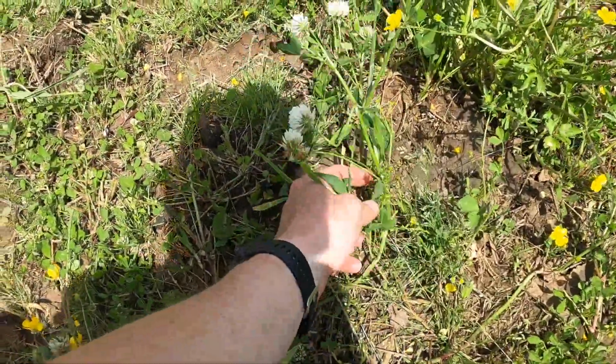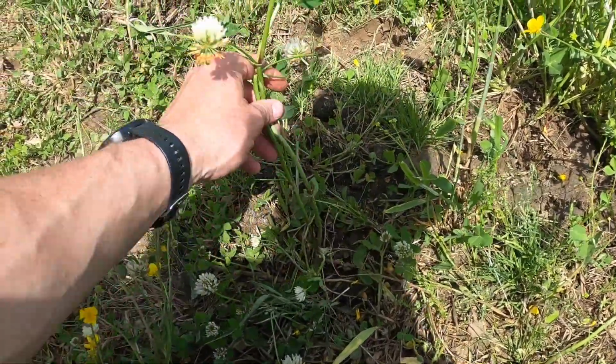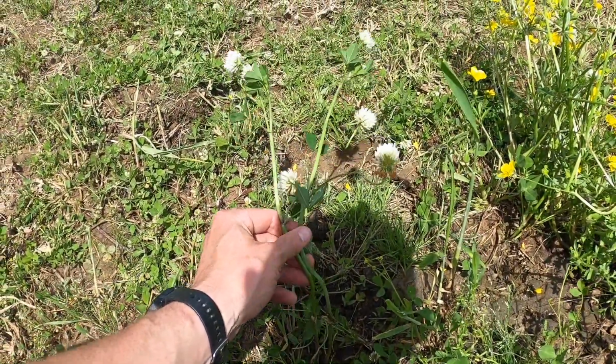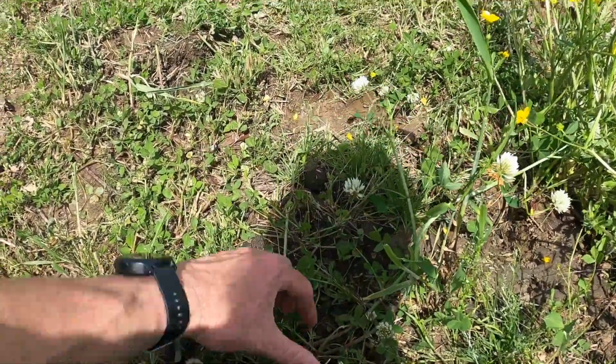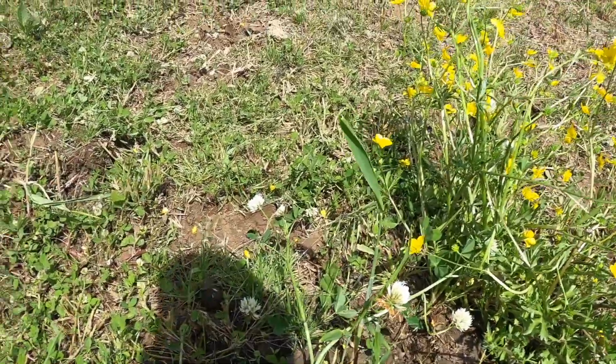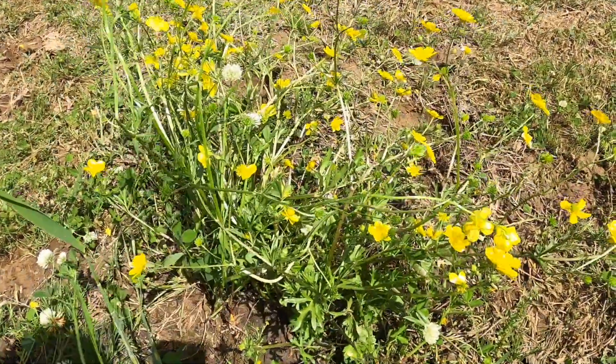See here too, there's not a lot of great examples of it just because they've grazed it back so hard, but it's a little vinier than traditional white clover would be. It can get really tall. I've seen it in spots where it really grows up, where it can grow on other plants. Even when we plant that other mix in here this fall, we're still going to have some of that. No doubt that'll come back from seed. And unfortunately, we're going to have some of this come back from seed too, no doubt.